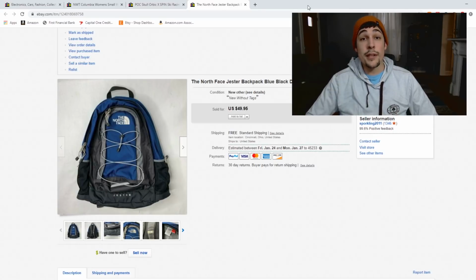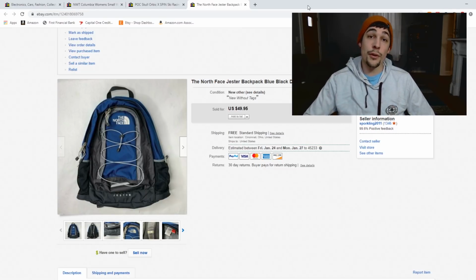North Face is one of those brands where anything that has their logo on it is going to sell. Anything from their clothing to their bags to their climbing gear to their hiking gear. Pretty much anything North Face is going to sell, so if you do see something North Face, it's probably worth looking up, especially stuff that looks brand new because they will command a premium.